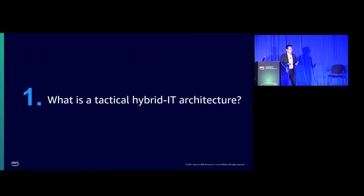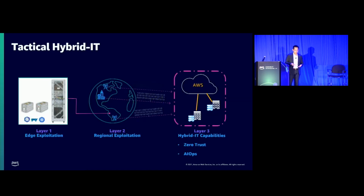All right, so what do we talk about when we talk about IT architecture, right? Tactical means you have a hybrid architecture back in the US somewhere or abroad, and what you're doing is you're able to exploit either within the region or at the edge, right? Some of you who went to the talk yesterday for Edge to Cloud, they focused more on how we exploit data and assets at the edge. With tactical hybrid IT, it doesn't have to be.